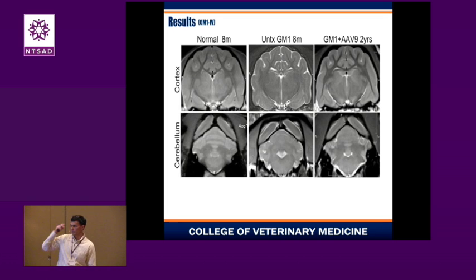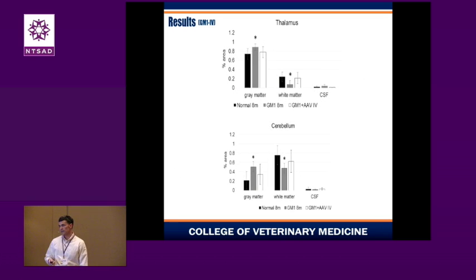Dr. Edwards looked at the white matter. She actually quantitated the amount of white matter in the brains of treated cats and untreated cats. You can see that the white matter in untreated cats, there's much less of it. So we've lost a lot of myelin, lost a lot of white matter. In the IV-treated animals, that white matter has been restored to normal levels in both the thalamus and the cerebellum, which are the two primary areas that we are looking at.